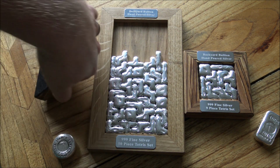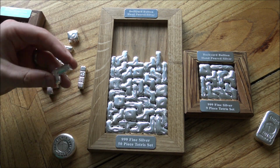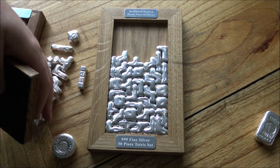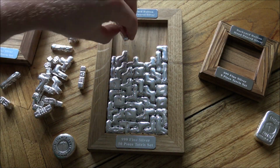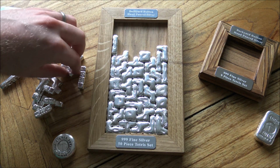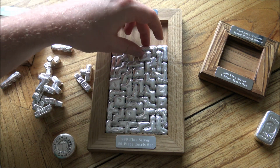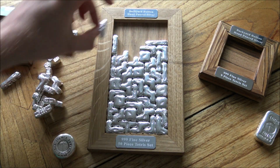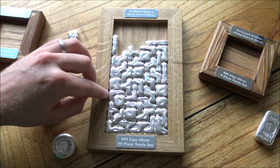So there we go. That's the pieces that we had available. Let's go and empty these Tetris sets and play with them as well. I'm going to be really sad to see this set go, actually, because I've been having it in the back of my mind for so long, and this is the first time I've been able to get them all out and actually put them into the set itself to make sure that it all fits. And as you can see, it's a really nice snug fit.